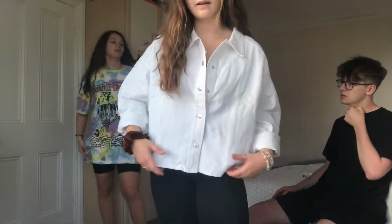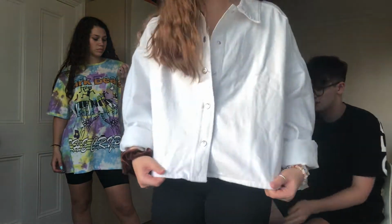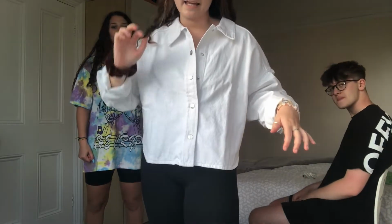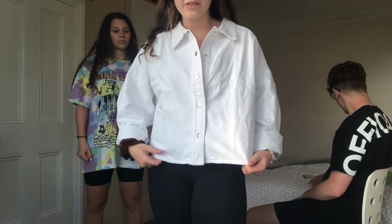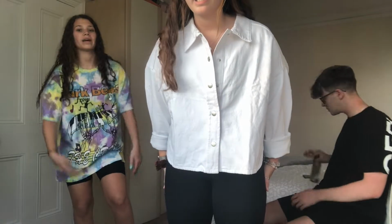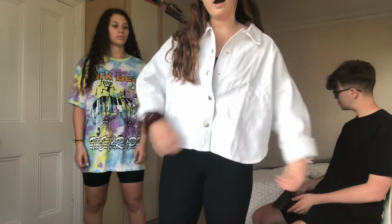Ah! Oh! This is the last item. It's just a white denim shirt. This is actually from Zara. This is in an extra large. I thought it was going to come on the website. It's so big. I thought it was going to come like a dress. And on the website, it kind of looked like it was a dress. Anyway, it's not. But I quite like it.